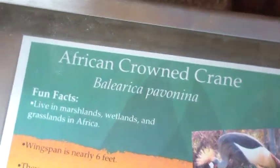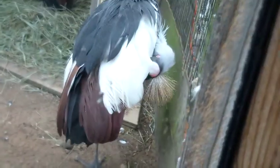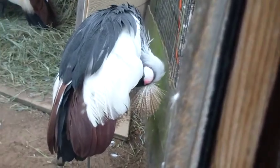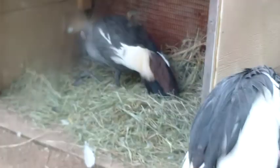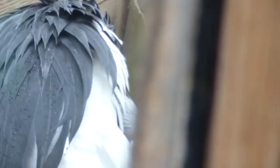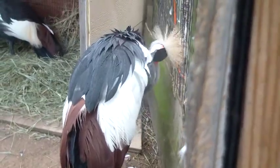African crown crane. Isn't he pretty, Jacob? Look at all the colors. Oh, there. Look how pretty. Look how pretty. Yeah. Come on, let's see what you look like. Quit scratching. It's not scratching. Scratching is with your feet. He's trying. There you are. Look, you're pretty. There. Yeah, quit scratching.